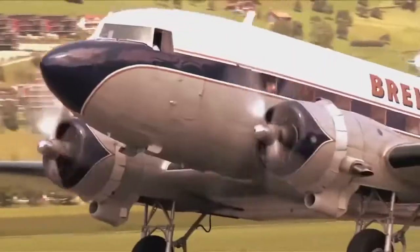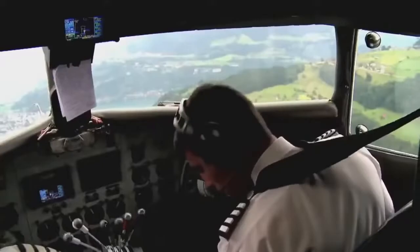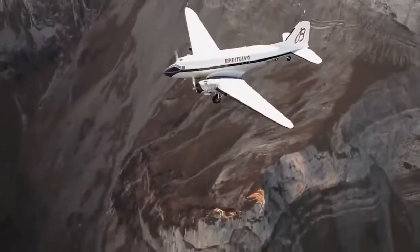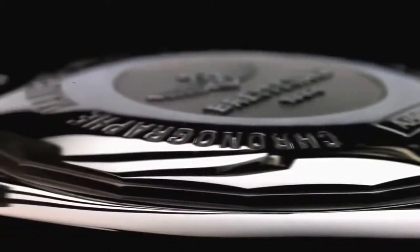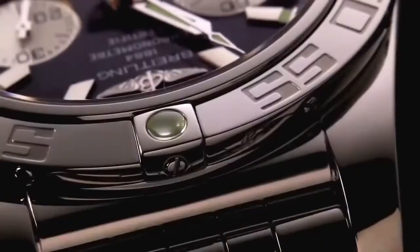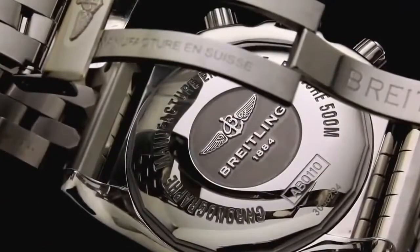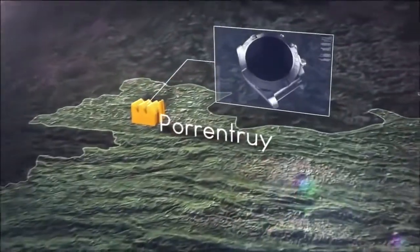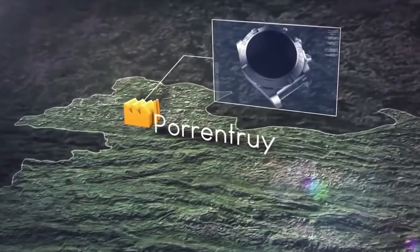The strength of an aircraft depends on its fuselage, a tough shell that protects the pilot and hundreds of working parts inside. Breitling engineers used this same philosophy when they created the Chronomat's solid steel case. It must withstand every bump, bang, and knock while protecting the delicate parts inside. The Chronomat's tough and ultra-refined case is born in case-making.